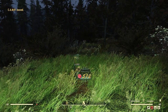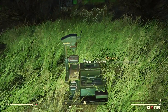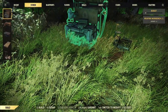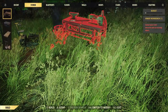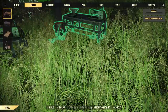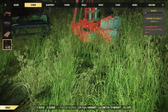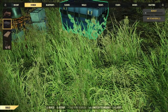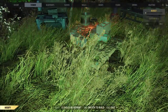Let's spend 11 caps and put this thing down here. And now that this is down, let me put down a weapons workbench. And we'll go ahead and put down an armor workbench. And we'll put down this thing. And I mean, is there any reason to put down my stash? I don't know. I'm gonna put it down. And then we'll just throw this here in the middle. Just because I had it.